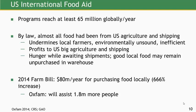Food insecurity in a different way when we think of our international food aid programs, which reach at least 65 million people around the world a year. So traditionally, by law, almost all the food had come from U.S. agriculture and U.S. shipping. This was developed in part, in substantial part, as a program to provide an outlet for these excess goods that were produced.